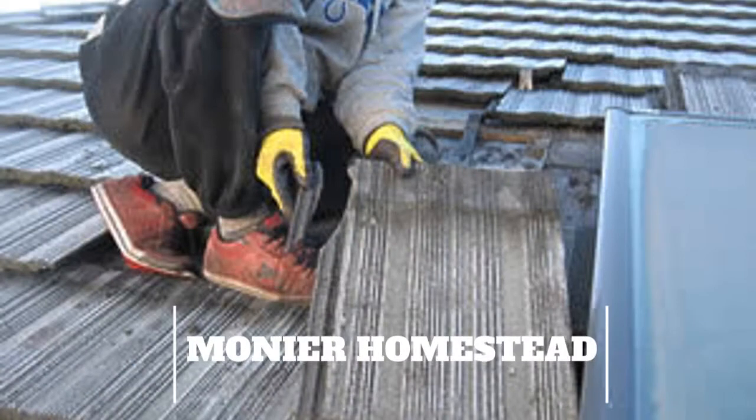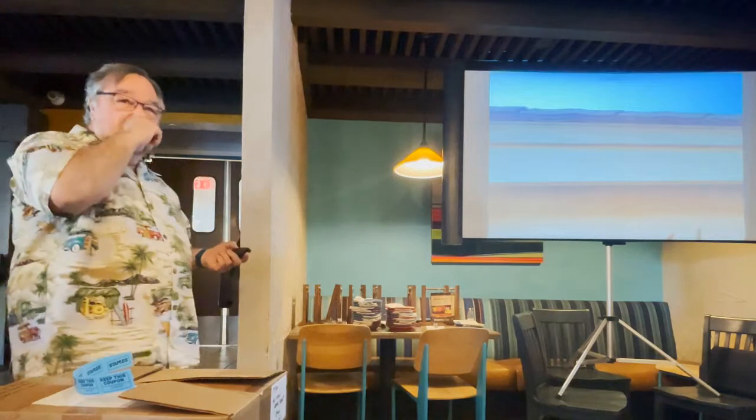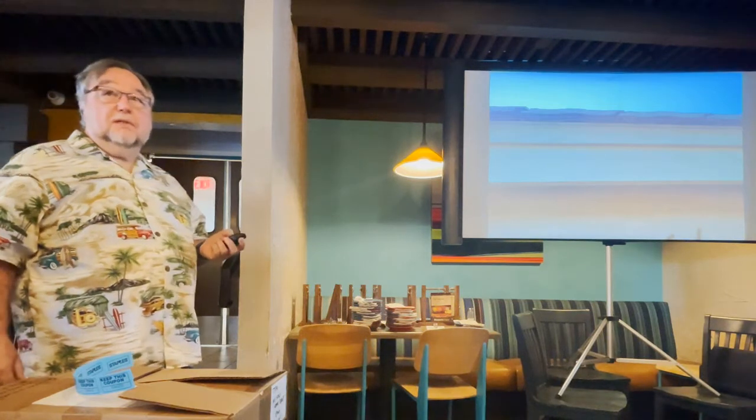This is called Homestead, and they discontinued this about 25 years ago. One of the main reasons they discontinued it was because it was very fragile. So if you have Homestead on your house, and you're going to consider buying it, you better plan on replacing it all the time.